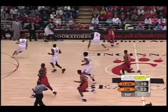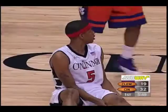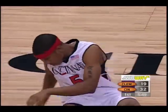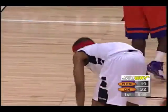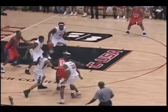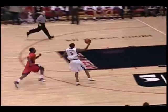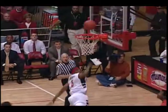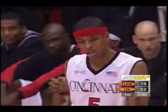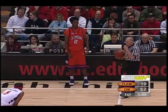You can see Cincinnati's depth right now really taking over as Cincinnati's constantly running guys in. They're keeping the pressure on. And Clemson just trying to find a way to get some type of offensive rhythm. Cincinnati already has three steals in the game. It's 4-6 Clemson turnovers. There's a look at one of them as Nick Williams is able to finish. How quickly that lead gets up for the Bearcats. It's already at 13 and it's climbing.